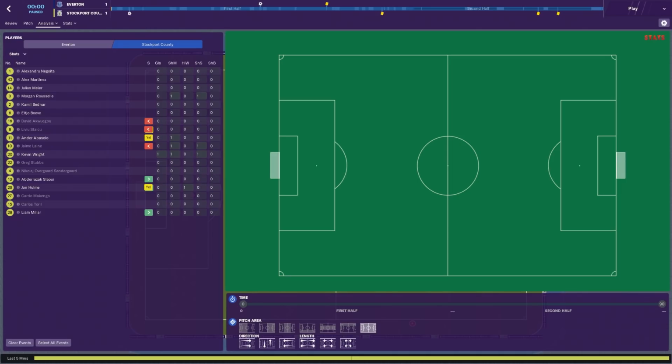Because there's another thing I did as well. Let me just get these up on the other screen. So, Everton, right. I've got shots conceded. All the shots were either from direct or indirect free kicks or corners, other than the one from open play, which was the one from Richarlison. So we'll talk about that as well.